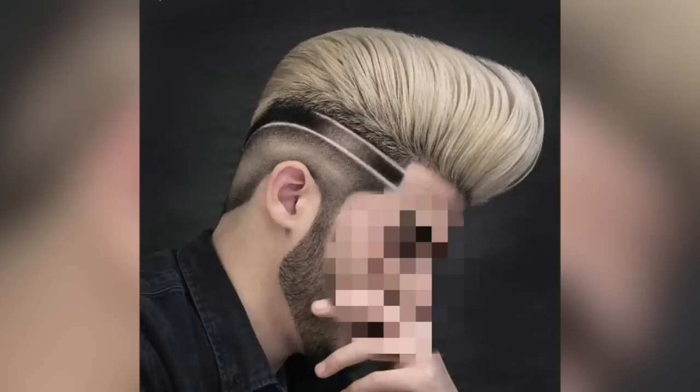The side pompadour is an absolute classic. However, of course, you don't wanna go overboard with the volume on this one. Just keep it simple like you see here. Nothing too over the top. I've said this in plenty of videos recently. Just for the love of God, just chill out on the volume, my guys. You don't need that much.